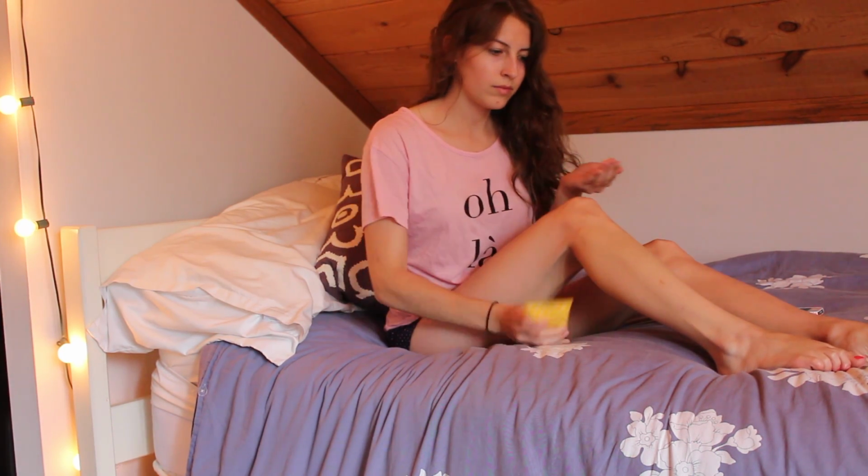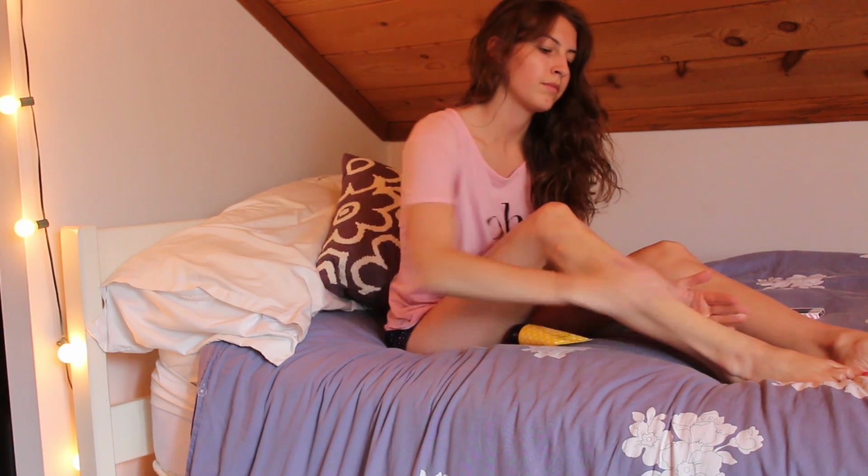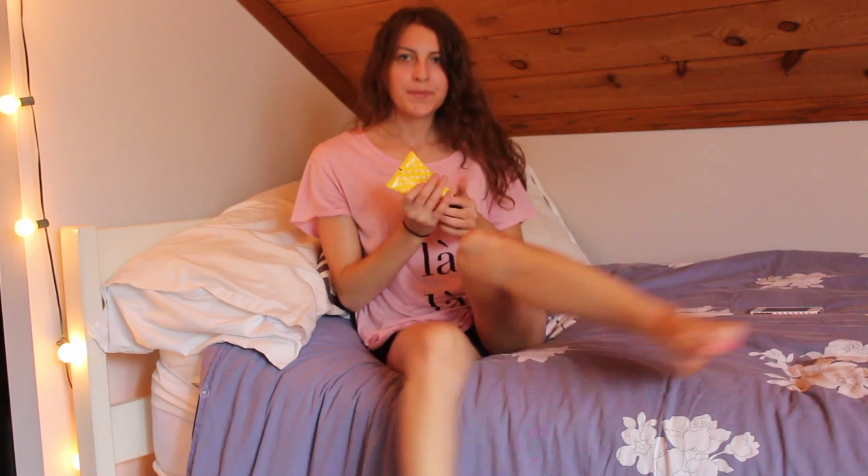Then I go ahead and put on some lotion. I really like using the same lotion as my perfume because it makes sure that the scent really locks into your body and will last all night. Then it's time for makeup.